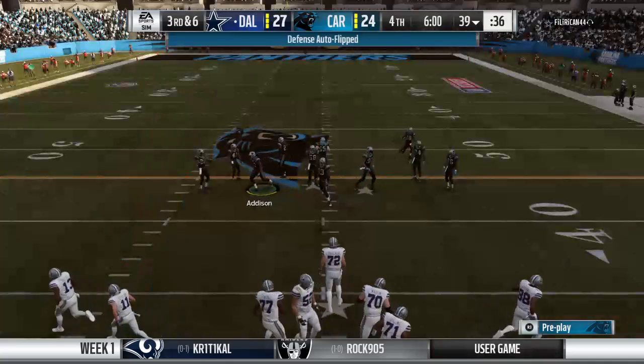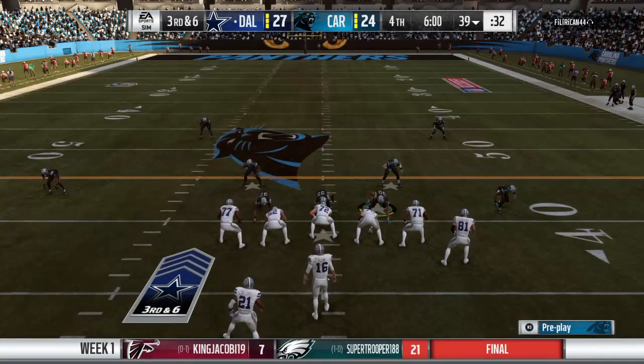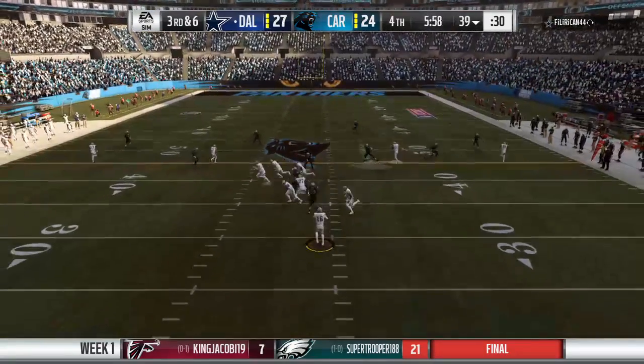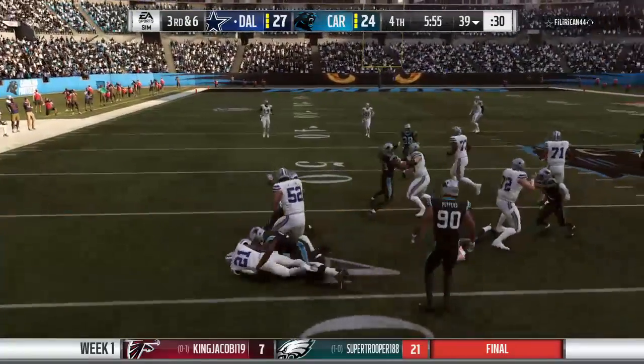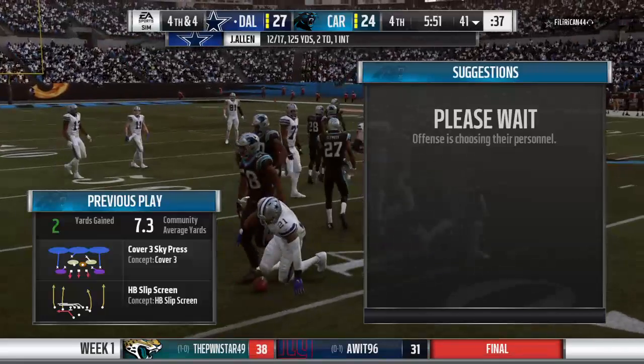The Cowboys on 3rd down. They've struggled to the tune of 2 for 8 so far. This will be 3rd and 6. Throwing is Allen on 3rd. They'll set up the screen to Elliott. Only 2 on the screen pass there, and it'll be 4th down.